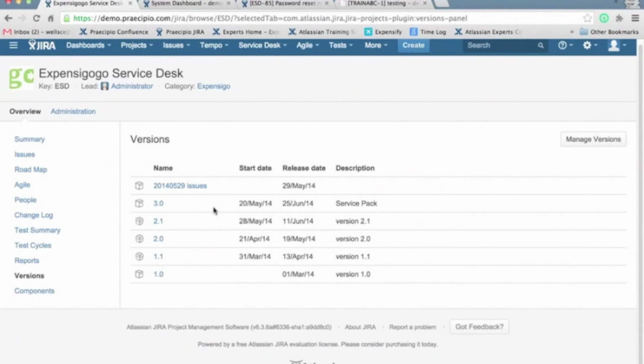Versions and components, again, we talked about these being project specific and unique. So the project administrators can define versions, note their release dates, and provide a description. If we go to manage versions, so again, assuming we're accessing with appropriate administrative privileges, we can reorder these, edit these, or note them as released or unreleased.